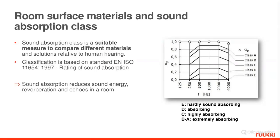Before we jump to our solutions, it's good to see first some very basics of sound absorption properties. Sound absorption classification is used to compare different absorption products and materials. In those classes, class E is hardly sound absorbing, while class A and B are extremely absorbing materials. Absorption coefficient depends on frequency, and the bigger it is, the better the absorption performance. And it's good to notice that this classification is for materials and products, not for spaces or buildings.